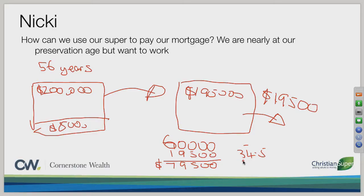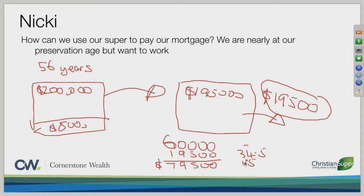She gets a rebate on this money, depending on the components. It could be not all taxable, but as a general rule, most of this money would be what we call taxable components, and she gets a 15% rebate on it. So the effective tax rate on the $19,500 that she draws is the difference between 15 and 34.5. So she pays effectively 19.5% tax on those drawings out of the fund.